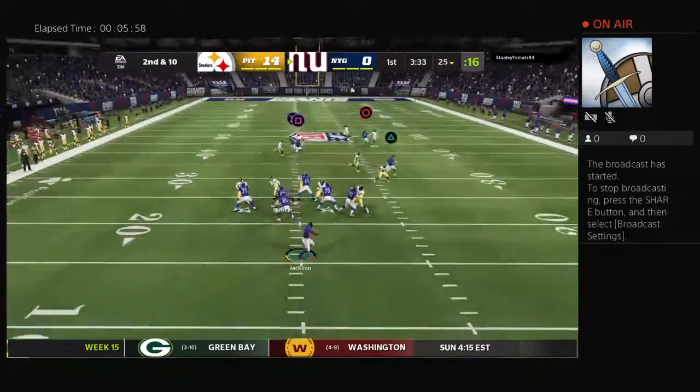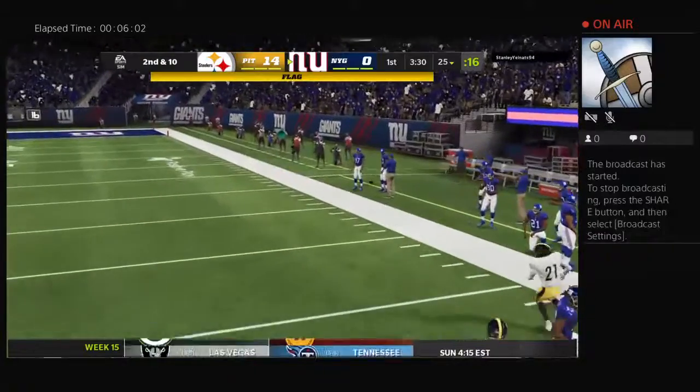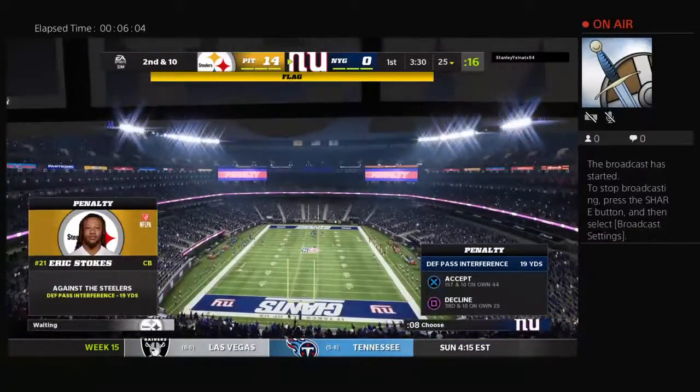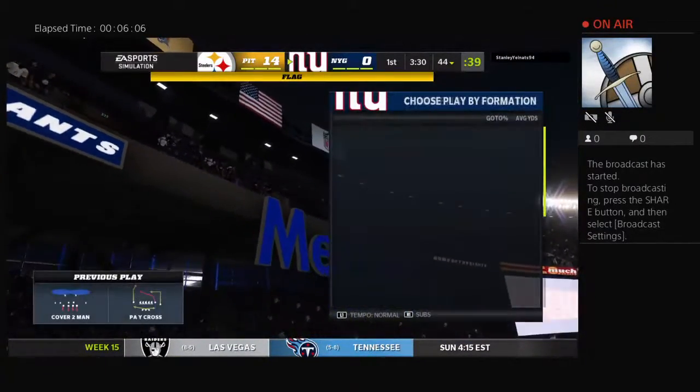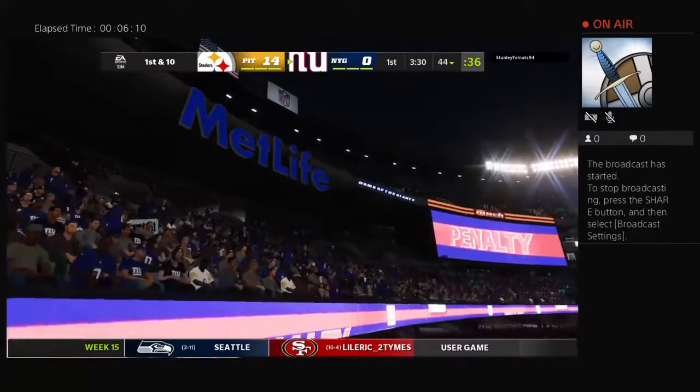Off the play fake, he'll look to throw. And that'll be incomplete. We do have a penalty flag down, however. Let's see what that's about. So flag for the contact, pass interference.